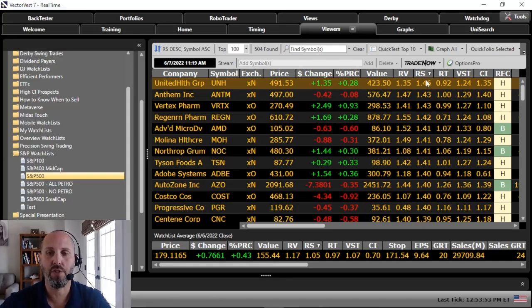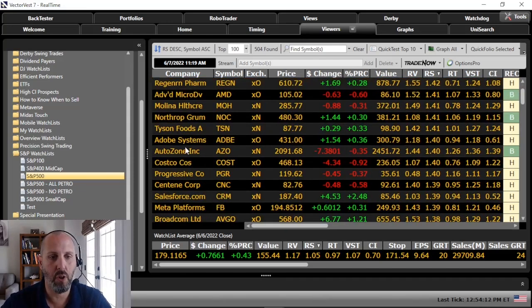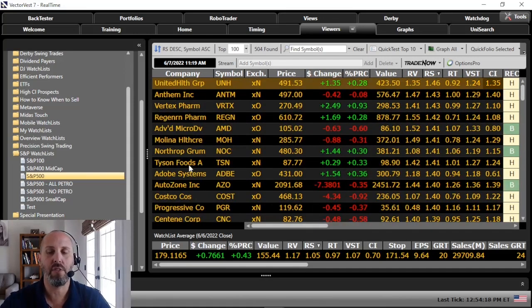So here we are sorted by relative safety. With one click, just sort by relative safety. You can see some of the big boys at the top. So our highest relative safety score is at 1.46, and you have United Health Group at the top, Anthem, Vertex, Regeneron, Advanced Micro, Molina Healthcare, you got Tyson Foods, Adobe, AutoZone, Costco, Progressive, and so on. There's Salesforce, there's Meta. So these are what we consider the safest stocks in the S&P 500.